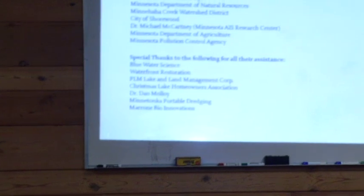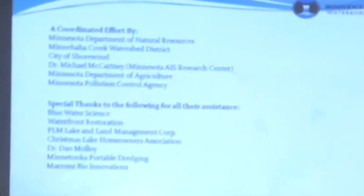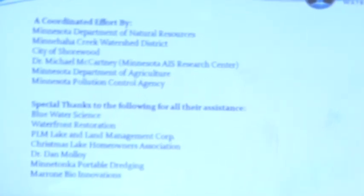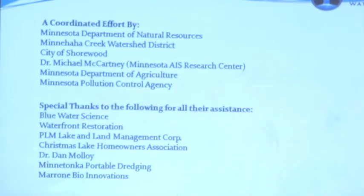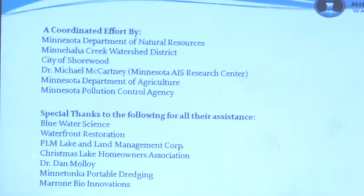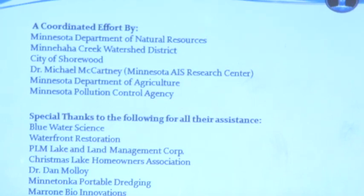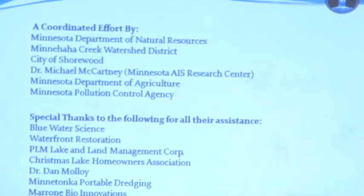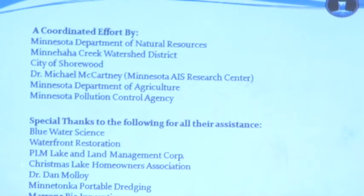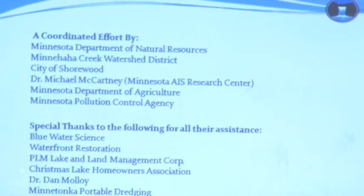This slide shows all the partners that have been involved in this. It's been pretty complex. Can anybody see that okay? I worked really closely with the DNR to implement this response. We also had involvement from the city of Shorewood, which is on Christmas Lake, and the Minnesota AIS Research Center. We had to work with the Department of Ag, the MPCA, and many private companies as well to help make this happen.